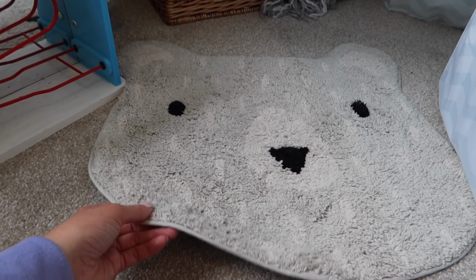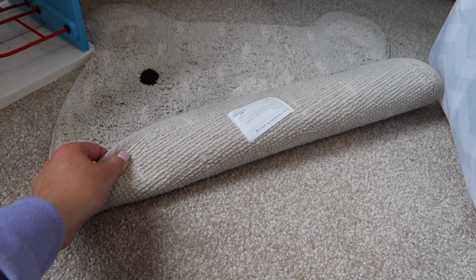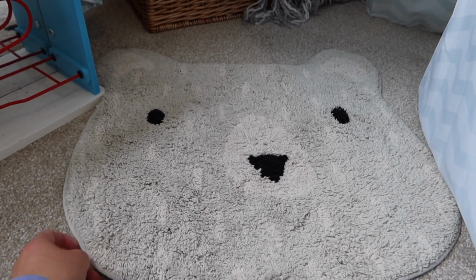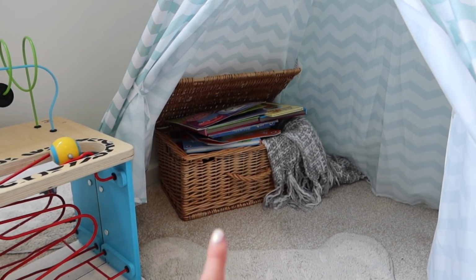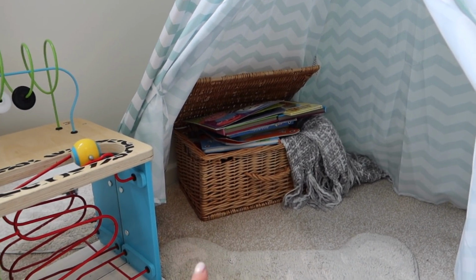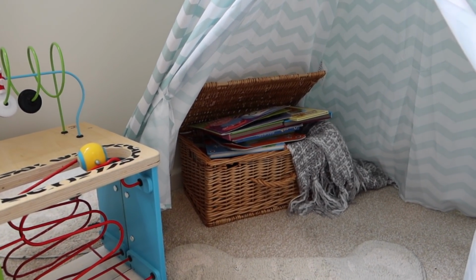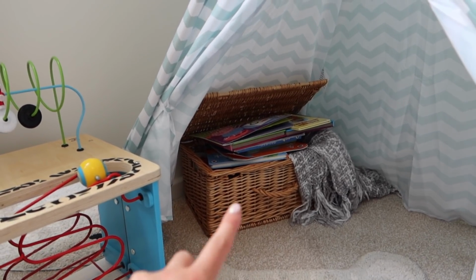This little rug here goes inside his teepee. It's tiny, but it's so cute, and this is by Sass & Bell, I believe, and I actually found it on Amazon and it wasn't too expensive, and I just think it looks so sweet in here. And then inside his teepee we have another one of these baskets. Both the baskets in this room I've had for ages, and I just move them around from room to room and repurpose them as and when I see an opportunity for them, and it's just filled with books.